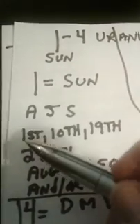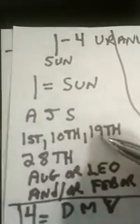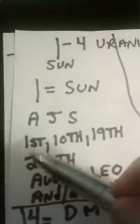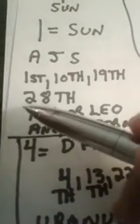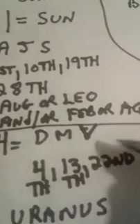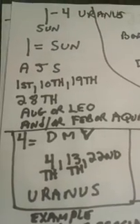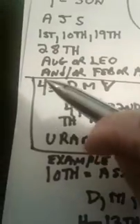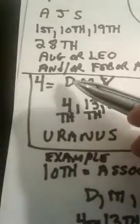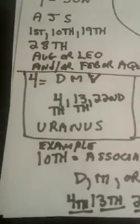So if you look at the first letter of the alphabet, it's an A, the 10th is a J, and the 19th is an S. Of course, the 28th, there is no 28th letter of the alphabet. The Sun also relates to people born in late July or in August, so it's August or Leo people, and or February or Aquarius people. Now, February or Aquarius affects the Sun, the Moon, and Saturn, which I explained. Now, the Uranus letters are D, M, and V. It's people born also on the 4th, the 13th, or the 22nd, which relates to those letters.